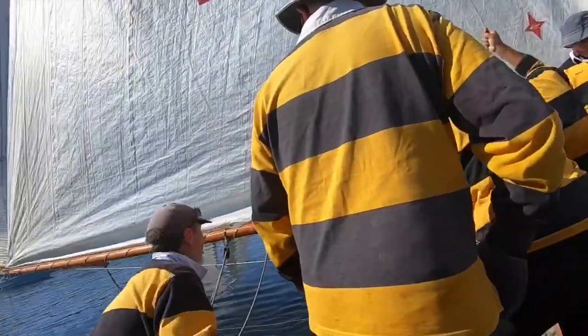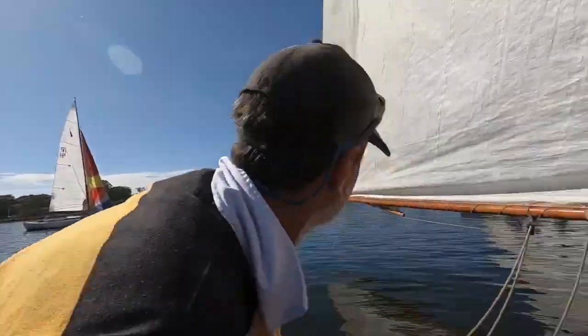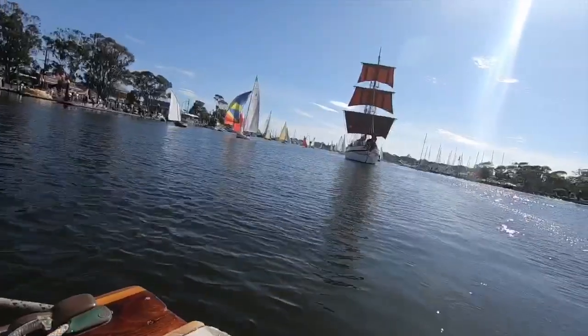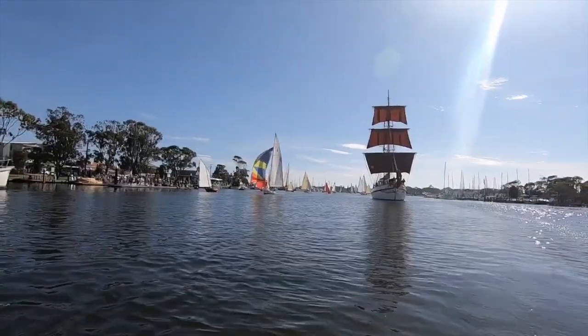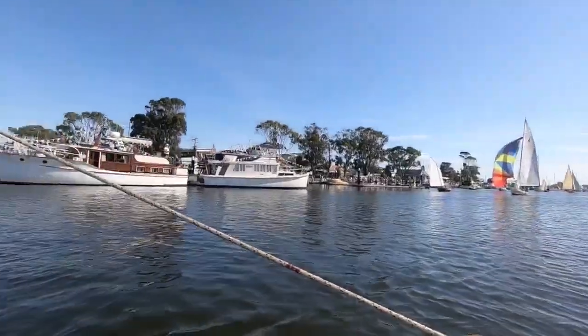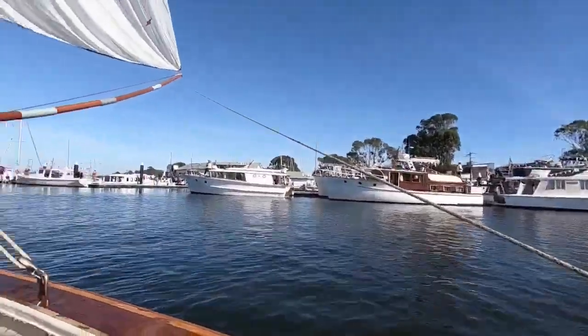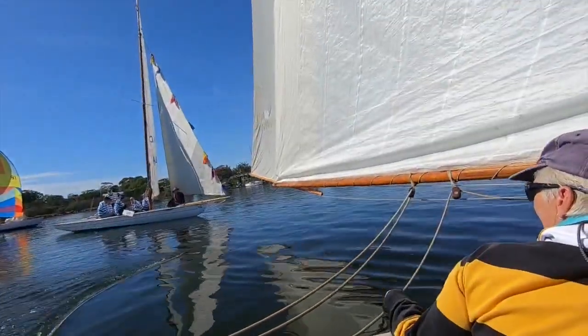See the difference it makes. The breeze is coming from that side. Yeah, it is. Head off a little bit now, Smitty.